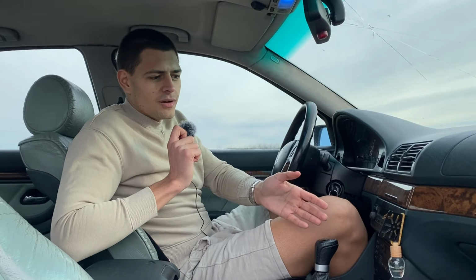They didn't put this switchgear accidentally. Somebody thought about it and they made it perfect. Now, when it comes to luxury features, this car debuted with some of the most amazing tech ever.